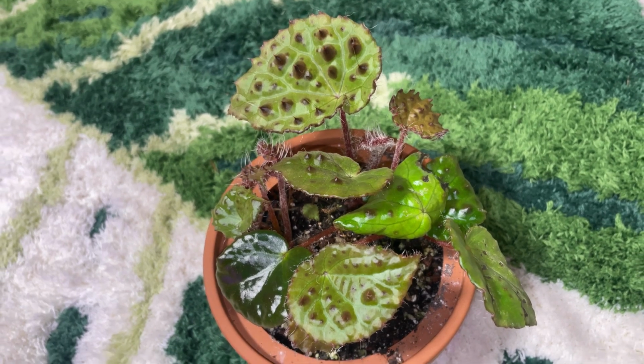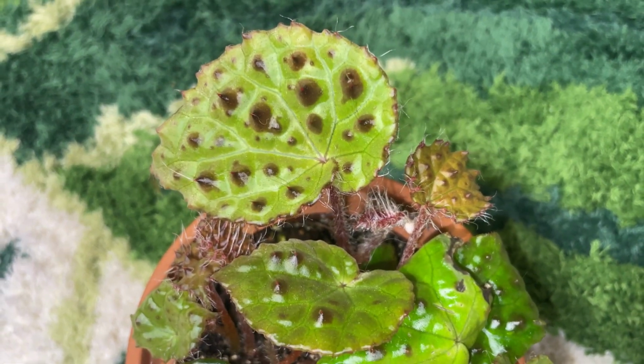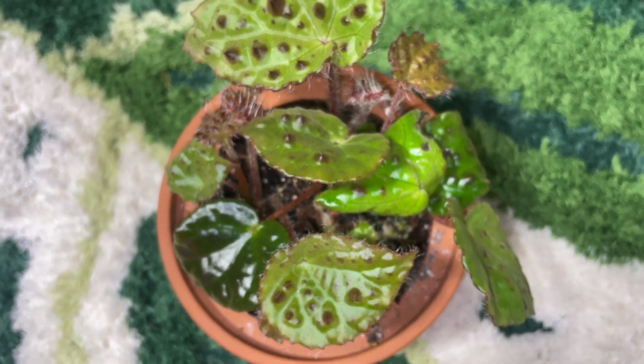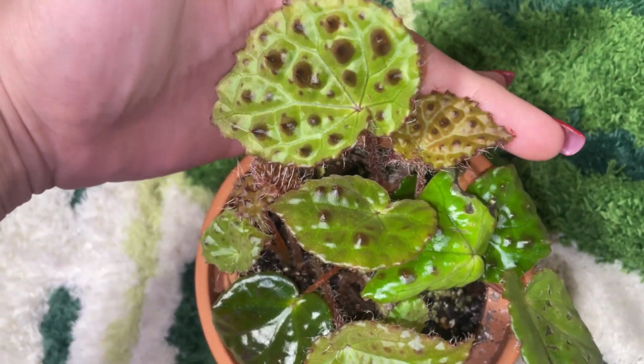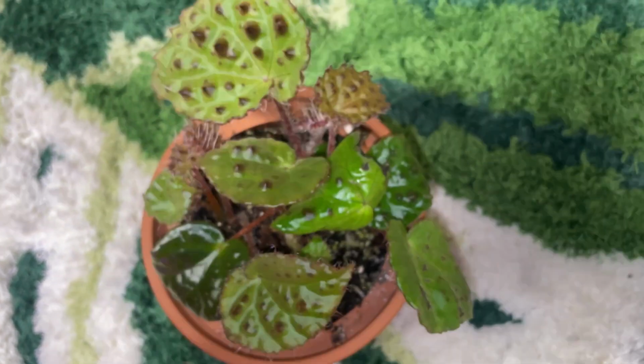So yeah, this plant is really cool. It's really interesting, and it's honestly an easy begonia too. It looks like it would be really difficult to grow. It's really not. It does fine in just my standard house humidity, but I wanted it to do more than fine, so that's why I stuck it in here. The only thing with this plant is you have to be really careful watering it. You cannot get the leaves wet. A lot of begonias are like that though.